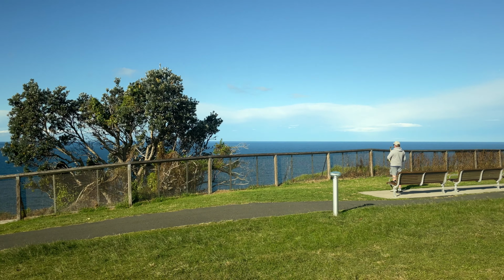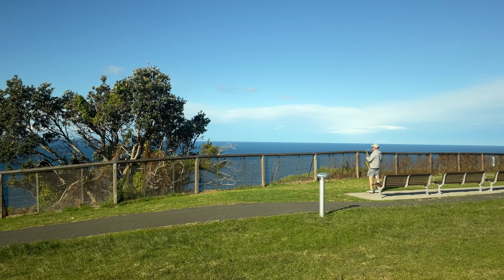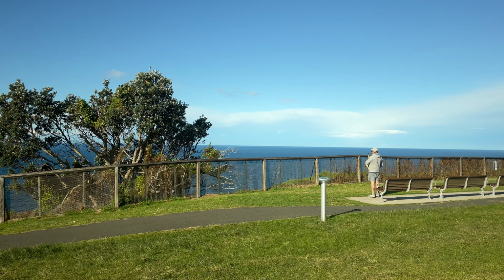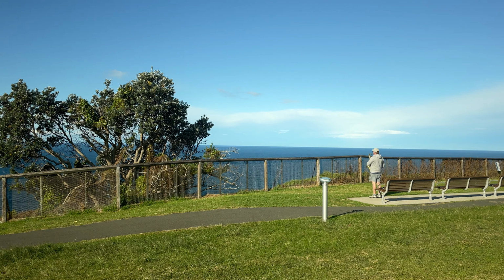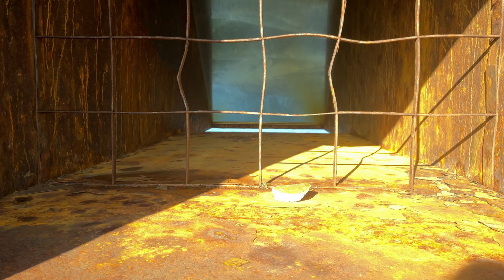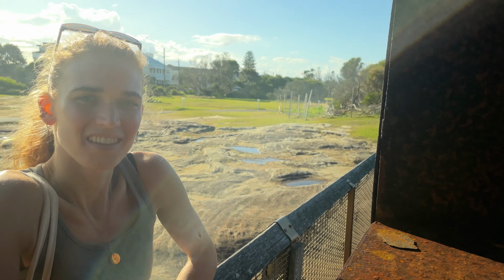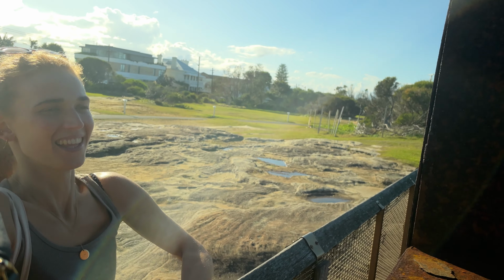How extremely cool is that? Oh, you can see the sea. So cool. How cool is that? How did they do that? No idea.